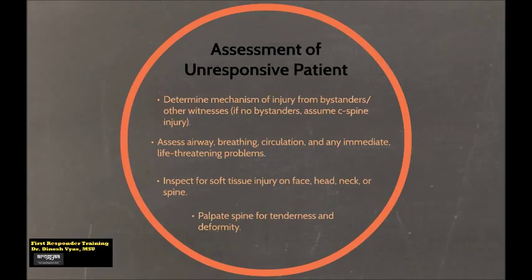When assessing unresponsive patients, first responders should determine the mechanism of injury from bystanders or other witnesses, and if there are no bystanders, then they should assume C-spine injury. They should then proceed to assess the airway, and then for breathing and circulation, and address any immediate life-threatening problems. And they should inspect for soft tissue injury on the face, head, neck, or spine, and then palpate the spine for tenderness and deformity.